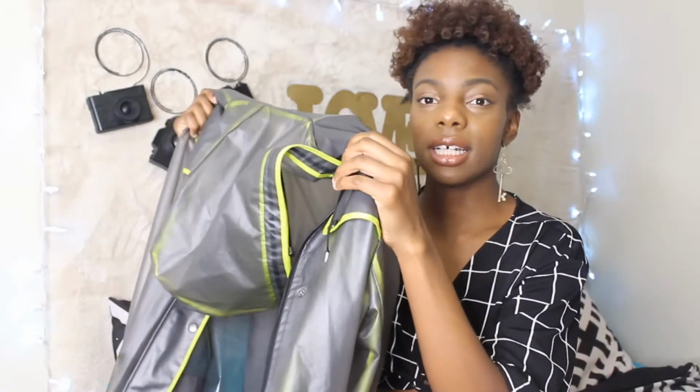What was my third tip? Oh, to look through every section. So make sure you're looking through every section. Another good section I like to look through is accessories. I love looking for purses. I really don't need purses. I have so many, but I always just go and see what they have. Never know if it's name brand.